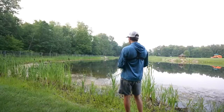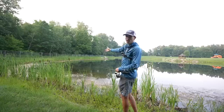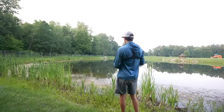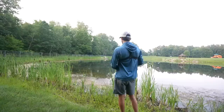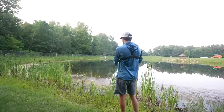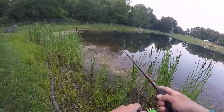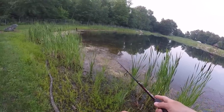Again, an open water cast with the topwater. If I make a big open bomb into the middle of the pond, it's probably not worth my time. You wanna have efficiency in your ponds, just like in lakes. I'm a big fan of efficiency, and so that cast there is not efficient. I'm gonna make a shorter cast closer to the edge right there, and hopefully this one results in a fish.